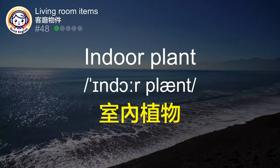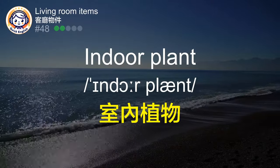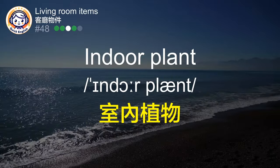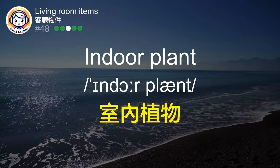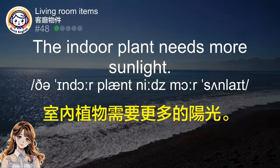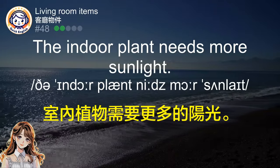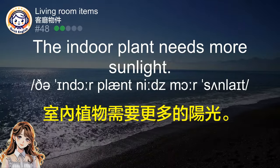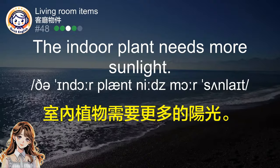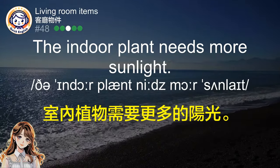Indoor plant. The indoor plant needs more sunlight.